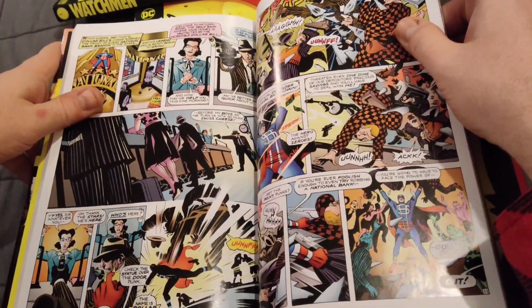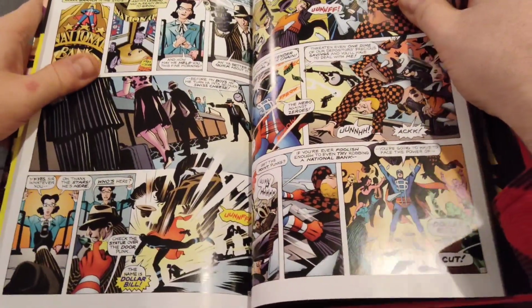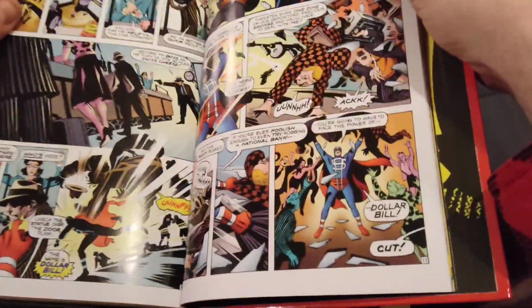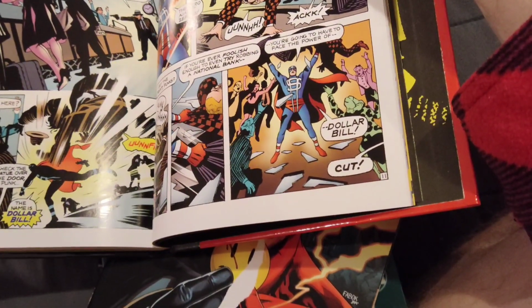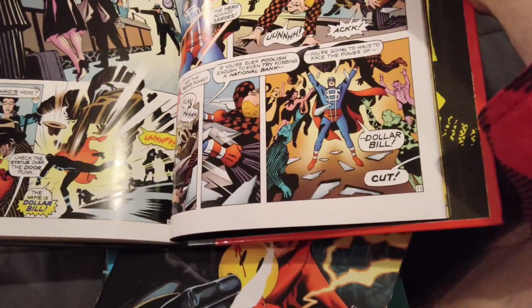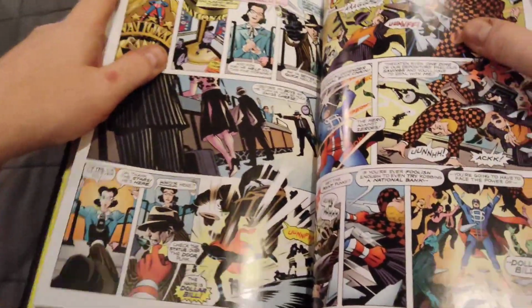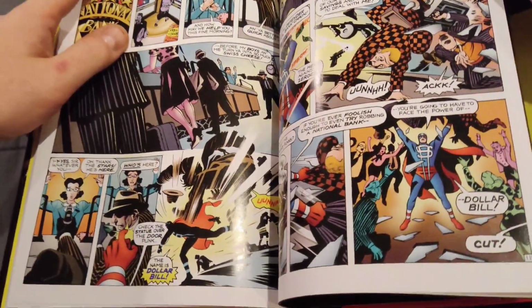And I don't know if this is something he normally does as an artist or that's just for this kind of retro feeling story. But you'll see he puts page numbers at the bottom of each page. So again, number 10, number 11. I don't believe modern comics do that anymore. I don't think I've seen that in like a couple decades.